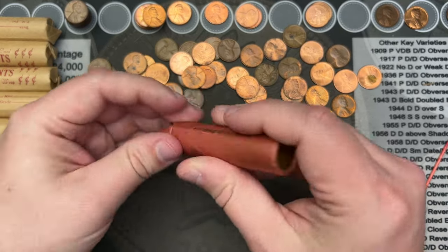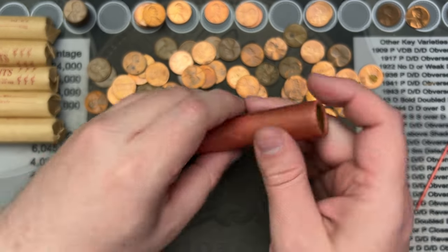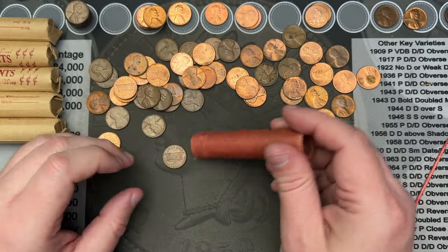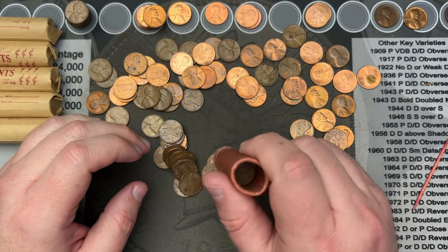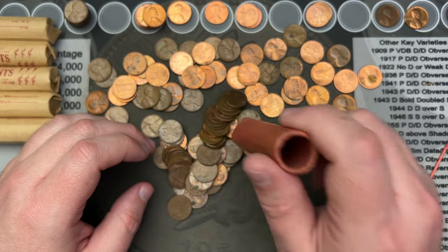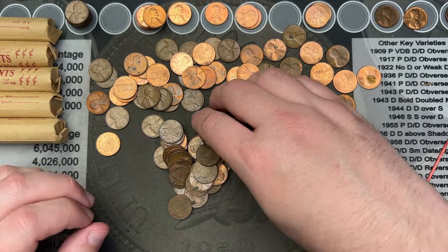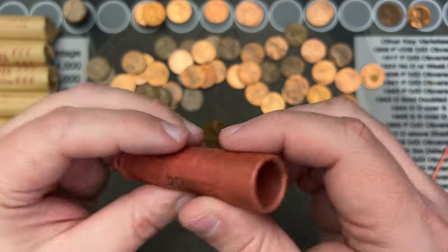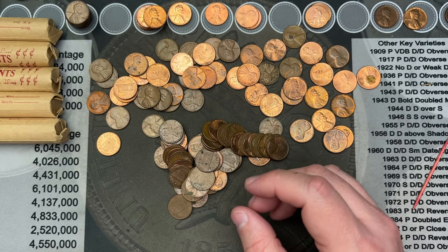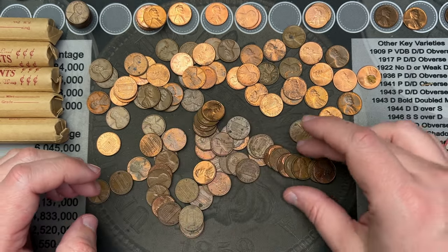This is one of those shotgun rolls. So we'll see what's in this one. Different kind of roll. And always fun to check those out. It has that older waxy cover to it as well. I don't know if it's an older roll, but it's older than the standard rolls you can get today.